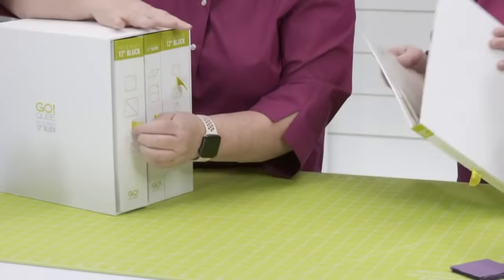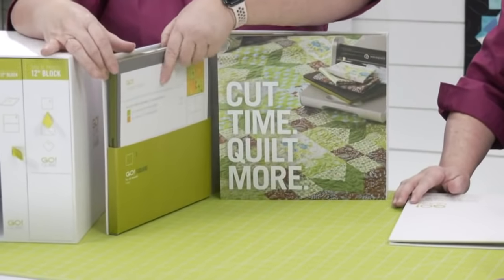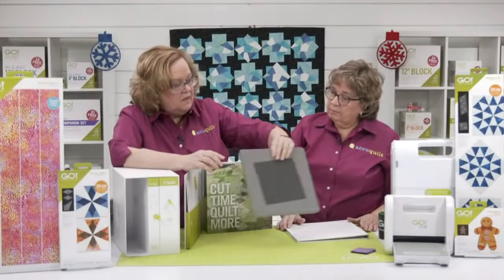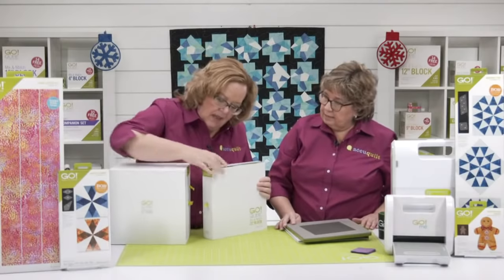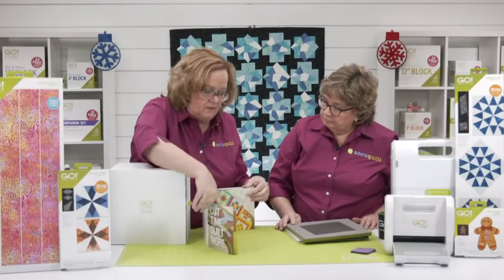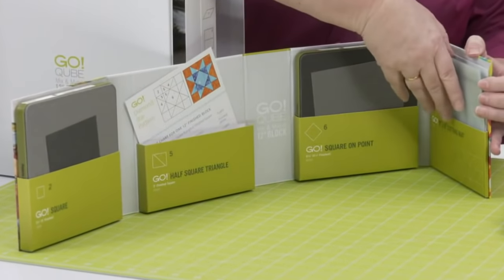All right, so we're going to open this up because we're going to pull out a couple of dies here. Let's talk about shape number one, that square. This makes a 6-inch square, right? Yep, finished square. So hold that for one second. And remember, all the shapes in the cube are the same, 8 shapes, just different sizes. We're also going to pull out shape number 5. In just a minute, we're going to show you what to do with that. So there's squares and half-square triangles, all those basic shapes that you need, and I'm going to grab that mat.